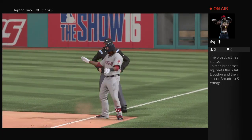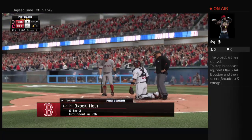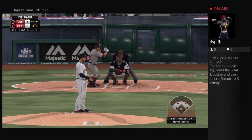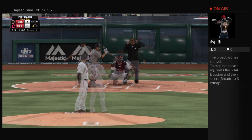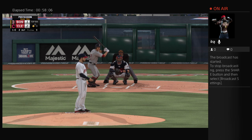Well, it wasn't exactly the finest swing in the world, but at least the net result of it was that it moves the tying run from second over to third. So it wasn't a total loss. Brock Holt will step in now in a big spot here in a game as close as this one. And a chance at redemption, too, because he hasn't done much through his first 3 plate appearances. He could make up for all of that with a base hit right here.